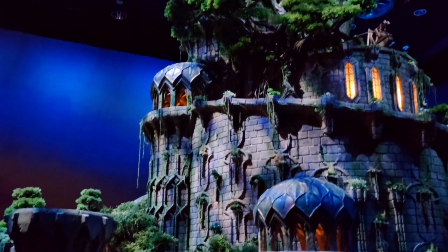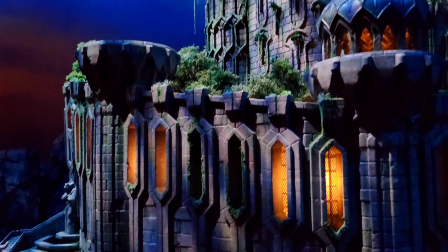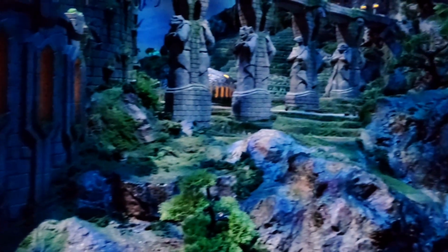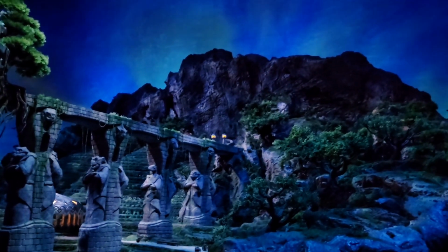out what angles would be best to shoot something like this as a miniature. But look at it. Look at the coloring. Oh, I loved it so much. It was great. And then when you look at the back here, just the bridge work and the little lamps and everything and the foliage, it looks so good.